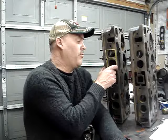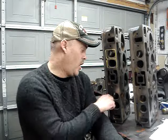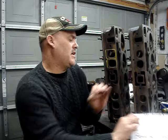The problem with these big rectangle ports on the street is below about 3,500 to 4,000 RPMs, they really don't make a lot of power because they have such a large port. The air velocity going into the port is very poor at low RPM. So on a street car that's not going to see super high RPMs all the time, the general consensus is that the large oval port big block, which is the second one here, is probably the best choice for a street rod.